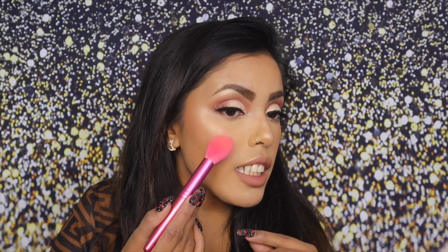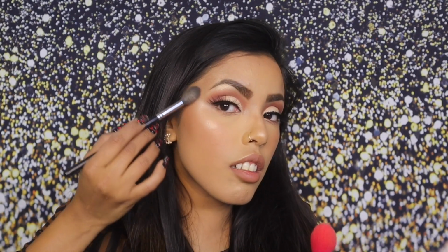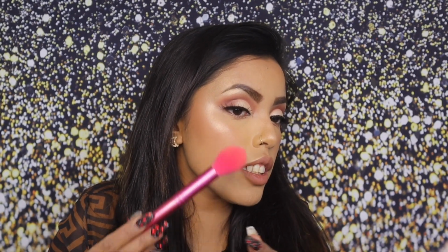So I did use this one for the highlighter, but as you saw in the video, when I was using it, it is too big, so my highlighter was coming out a little chunky, if that makes sense. And I do not use a fat brush like this. The highlighter brush I normally use is this one from Morphe. It's a little tapered, so it gets on my cheek really nice. This one is getting all over, and I'm not trying to have my highlighter all over the face. It was even really hard for me to do on my nose, as the highlighter was coming all right here under my nose, so I did not like this one for highlighter.